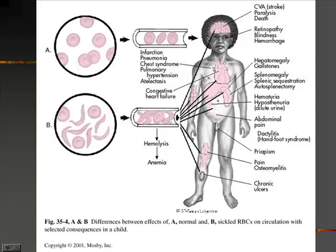Priapism, that's a prolonged erection in males, that erection that doesn't resolve, and it can be very painful. Hands, feet, knees, all the joints can become very painful. You can get chronic ulcers. You see down there on the lower leg. I was kind of going down the right side of this picture. You can also have problems in the heart and lungs. Yeah, congestive heart failure.